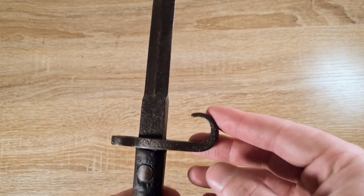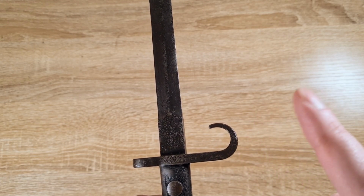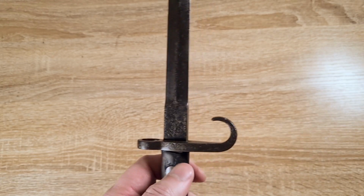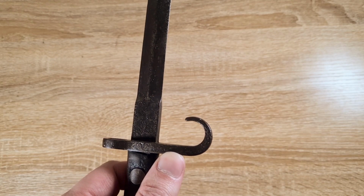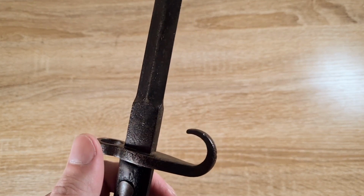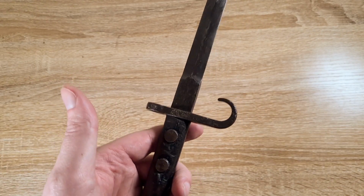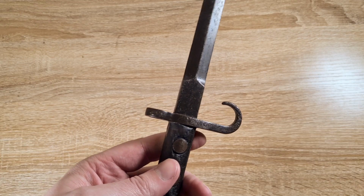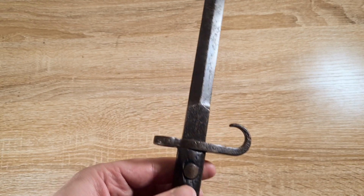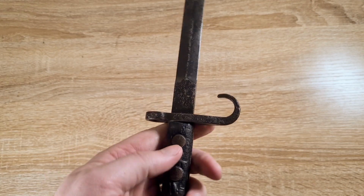And moving down to the crossguard, we have our hook quillon. Now, I've read in Kiesling's book that the hook quillons were removed after the First World War, and you do see these without hook quillons. However, I don't know if they are this bayonet or if they're one of the later versions for the cavalry carbine or engineer's carbine, or if they're something else completely different. They could very well just be these that were shaved down, having the quillons removed.